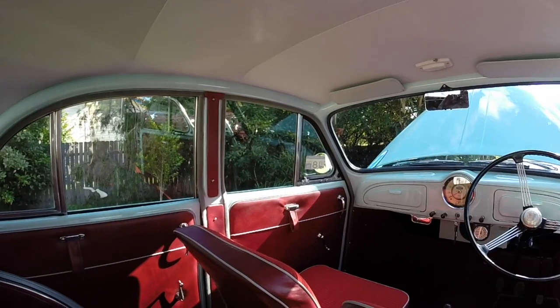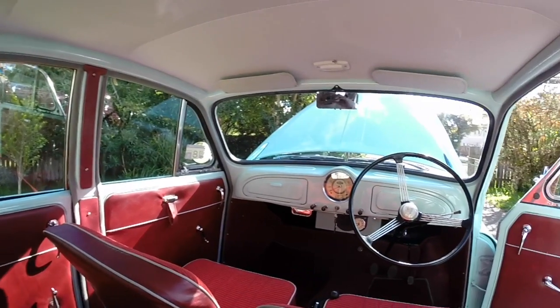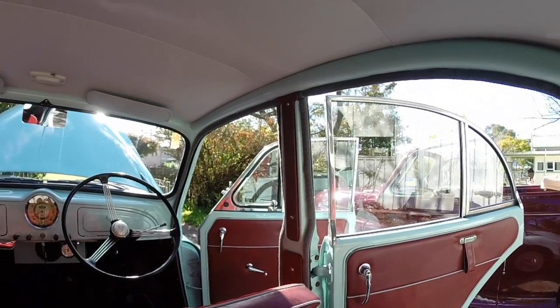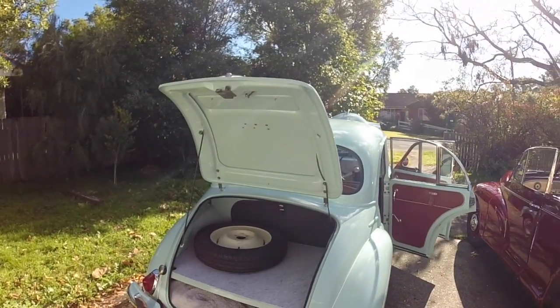So there's still a few little things to do. Fit some seat belts, hopefully in the next few weeks, and just go around and touch up some nuts and bolts, stop them from rusting over time, which is pretty much there. So that's pretty much the tour of Elsie.